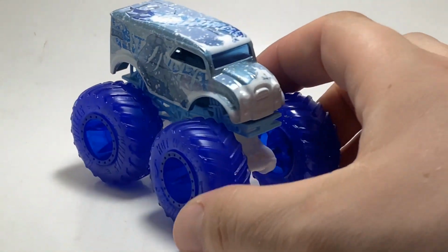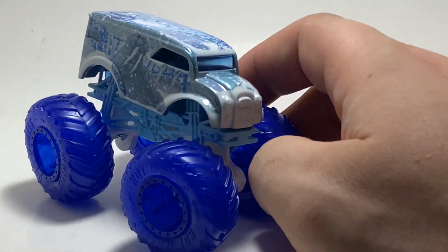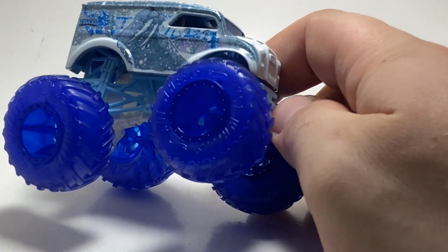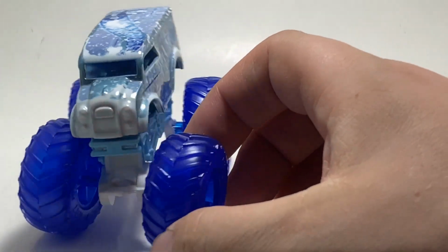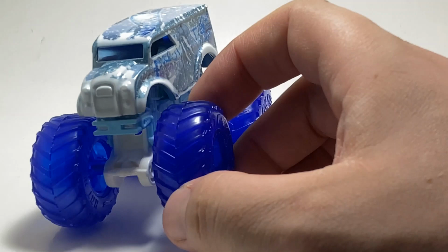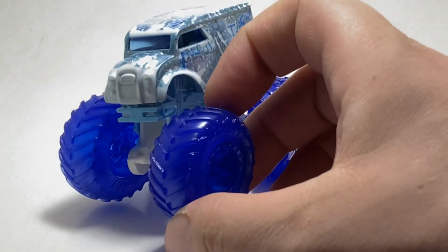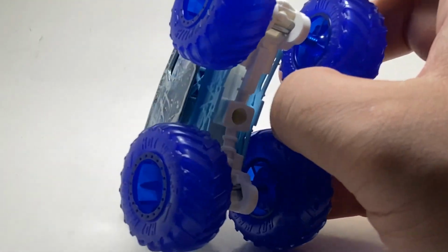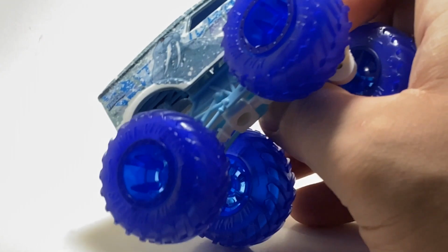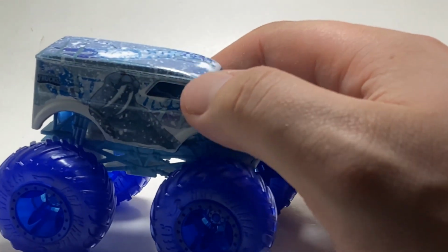So it comes with these bluish, purplish, transparent wheels, which I really like, and the rims are actually the same exact color as the tire as well. So that's pretty cool. I do like that color. It's that blue, purplish, I don't even know, but it's really nice looking. Then the truck does have a white chassis with a baby blue roll cage, which looks very nice. It matches the paint and the blue on the truck as well.